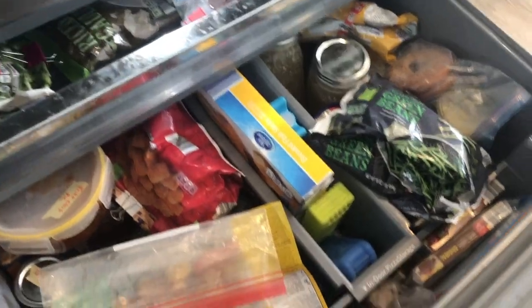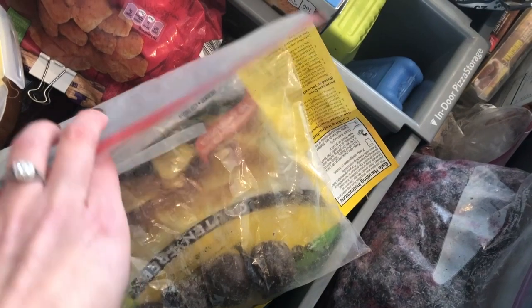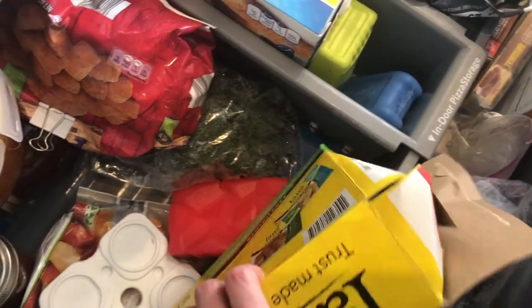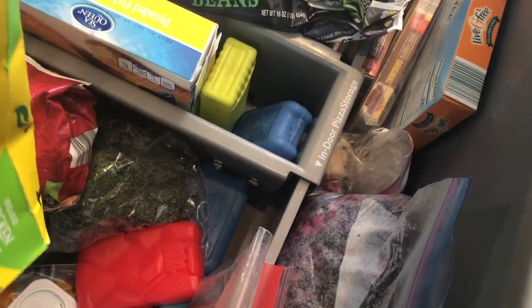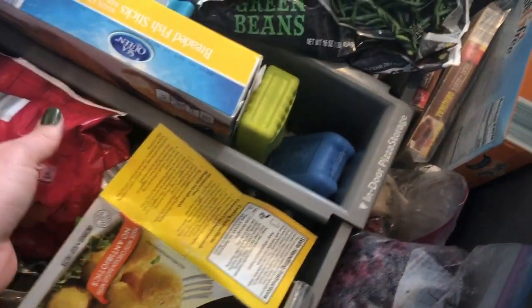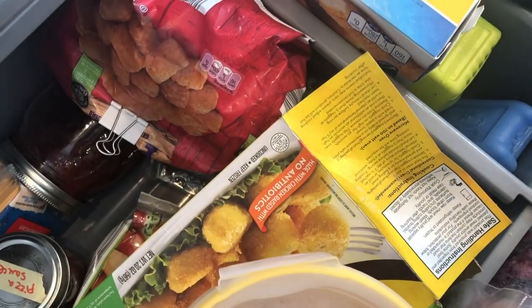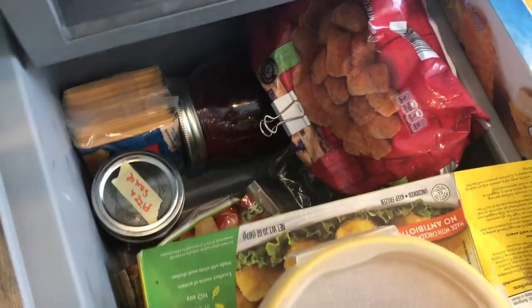Popcorn. Oh, I do have another bag of almonds right there, so that's good. So now let's go check out the freezer inside. What do we have in here? This is sad. This is all that's left of my Christmas baking day. These 5 little peanut butter balls. So we still have some chicken, fruit, some tater tots. This is some leftovers. That would make a good lunch. Cheese, pizza sauce, jam.